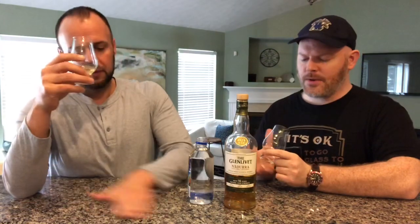You know, I'm getting almost like a salted caramel. Now, there's no salt in this. I do not pick up any salt, but maybe it's the oak that's doing it. There's something else there with that caramel that's keeping it from being overly sweet. This is not an overpowering dessert Scotch. Very nice. There's citrus, there's oak, and there's just something else there that's keeping this from being a dessert whiskey.